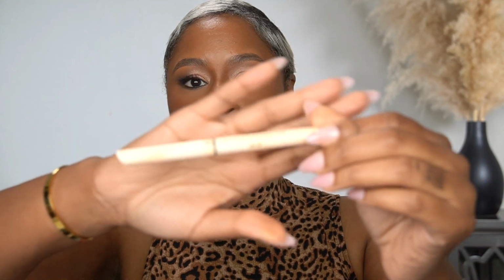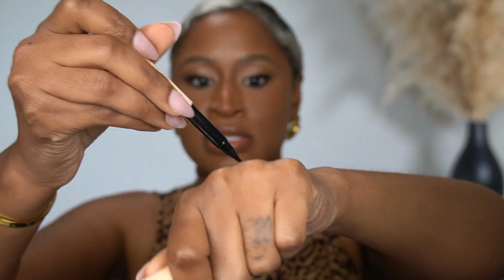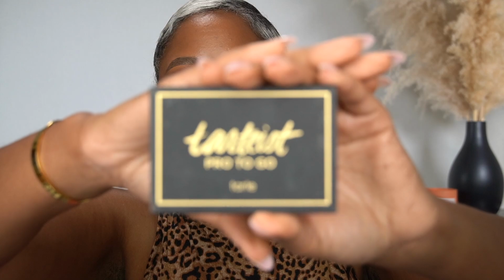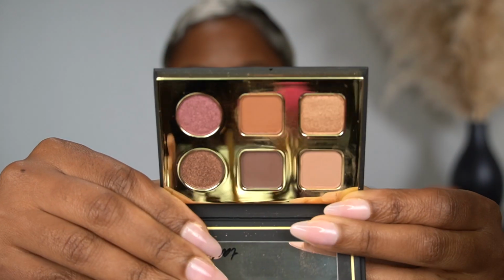Eyeliner, I took my Rare Beauty felt tip liner. This is really good. One of my favorites, y'all. It's the juiciest ever. It's probably the juiciest one I have out of all of my felt tip liners, and I've been having that one for over a year. It's still going strong, hasn't dried out. It's not even almost dried out. It performs like I just got it, to be honest. Eyeshadow palettes, I took the Tarteist Pro To Go palette, and it just has the essential colors in there.